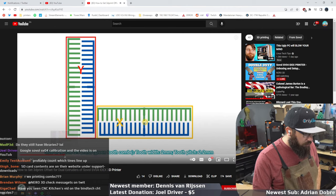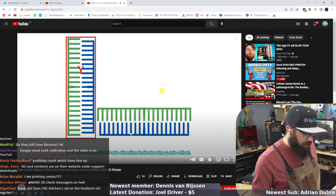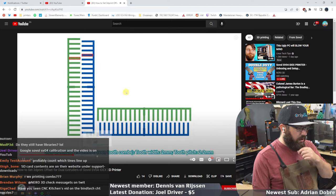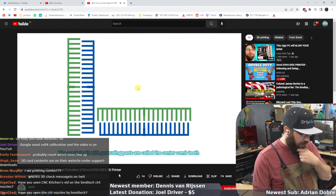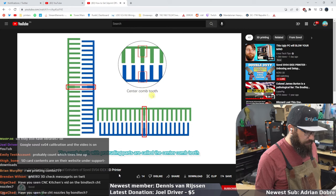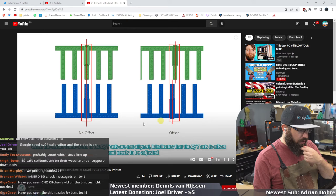Okay, so the offset along the y-axis indicates the y-axis offset. The offset of the x is the x. Okay, that makes sense. Size of nozzle on print, green. Okay, and then we got the center. Calculating and adjusting the offset from the center of the teeth, x in line means the x has no offset and needs to be adjusted.